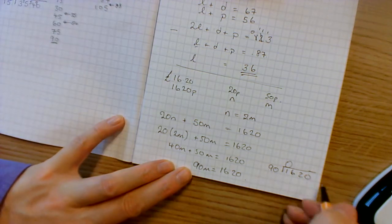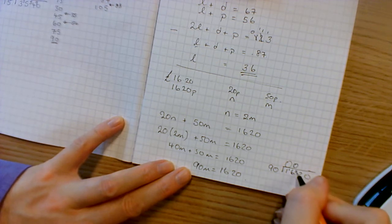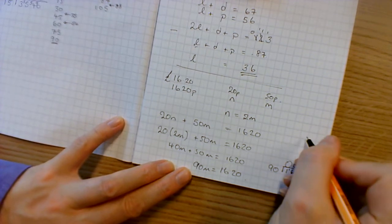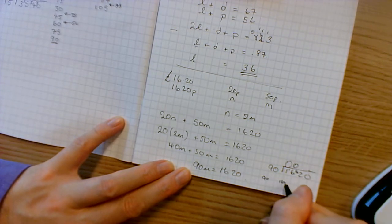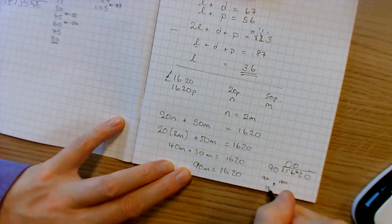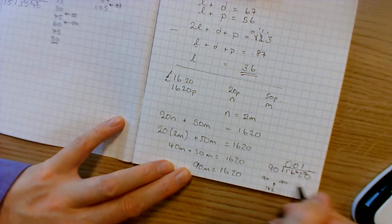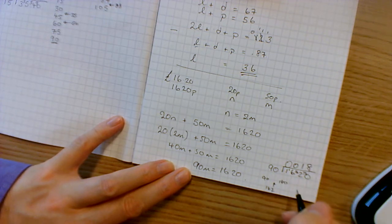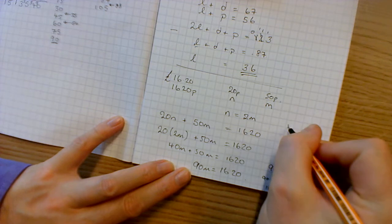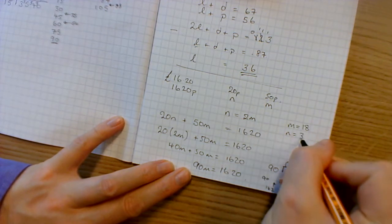Anyway, so we were saying how many 90s go into 1620. It doesn't go into 1, it doesn't go into 16. So 162: I'm going to go 90, and then I've got 180, so it's in there somewhere. So there's 162 in there, so that's only 1, and it looks like I need 72 left. Now what I know about 72 is that 9 goes into 72 8 times, so m equals 18, and n is twice the m number, so there's 36 20p coins.